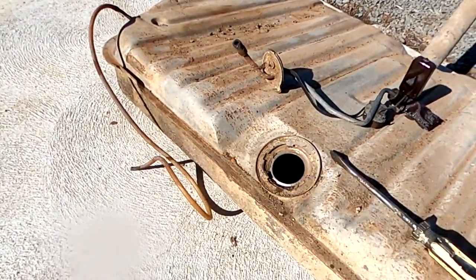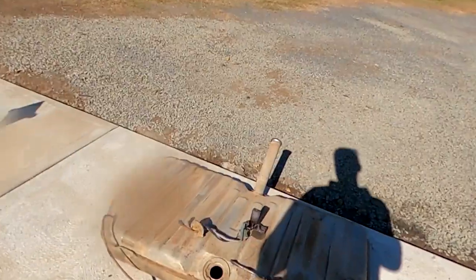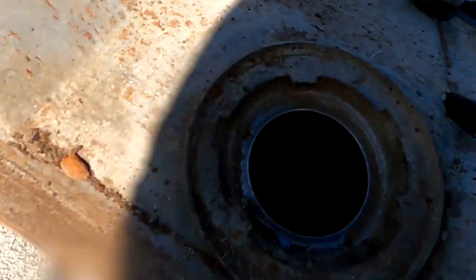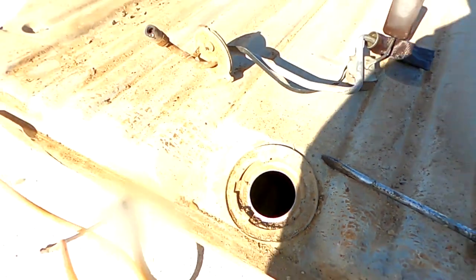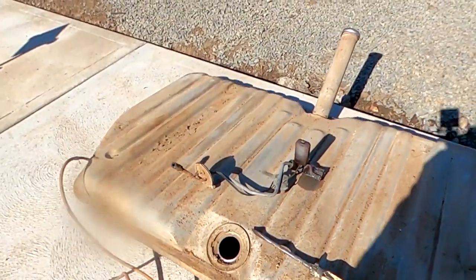We'll get a torch and have a look in there and see how rusty he is. Kind of hard to see in there, but how can I get you in there? It's not shit. That's kind of mint-ish, sort of. Anyway, what I'm saying is it's going back in. It's good enough to go back in is what I'm saying.